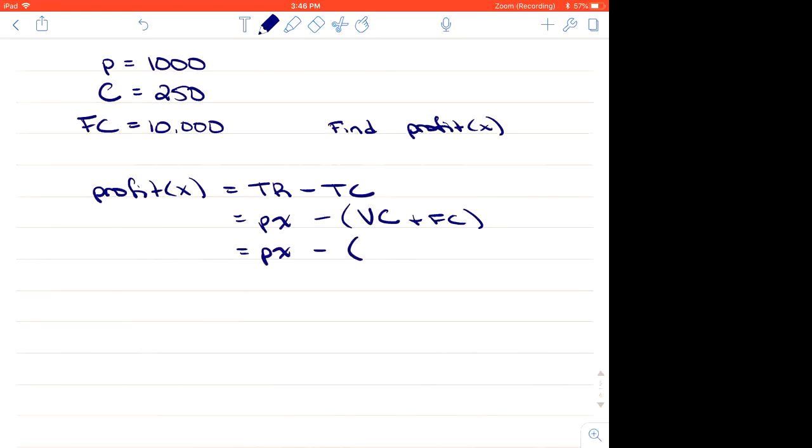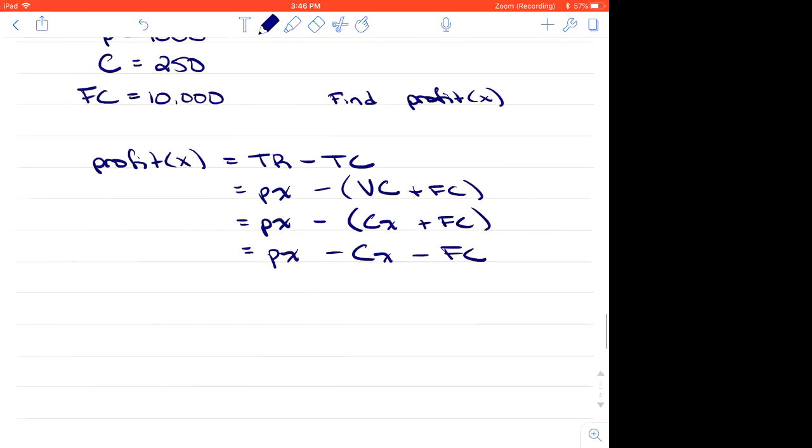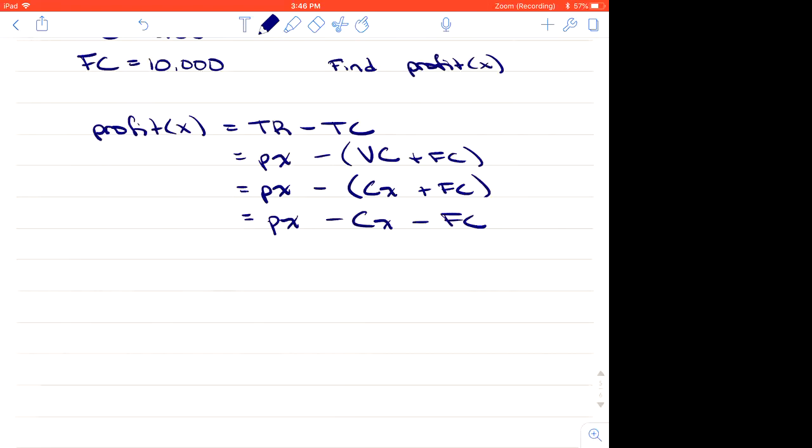Now I'm going to substitute my variable cost, which is actually C times X, plus the fixed costs. Expand the brackets, so PX minus CX minus the fixed costs. Because I'm ditching the bracket, I'm bringing that negative inside. So that's going to be important, right? Because we don't want to add our fixed costs to our profit. That would be a mess. So that's important. Good. And now we can collect like terms and say that X times P minus C, minus our fixed costs.